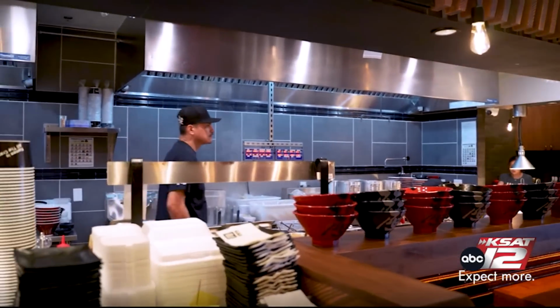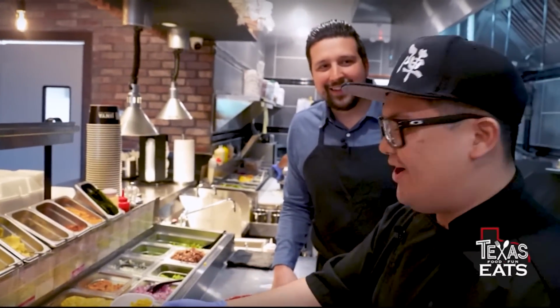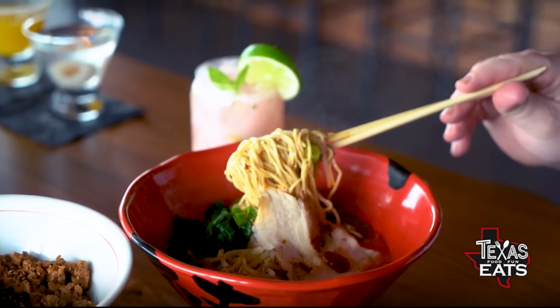Now we're gonna go into the kitchen and we're gonna make a dish from start to finish. So who are we gonna make it with and what are we making? We're gonna go see our head chef Long. We're gonna make a spicy chicken ramen. Oh, nice. All right, well, I gotta take a bite of this one here. It's been calling my name. I've been holding it this whole time. I wanna get a little of this action.